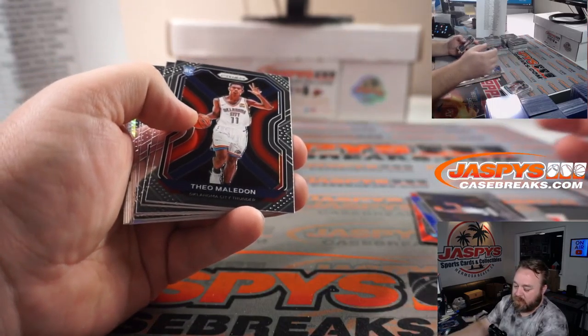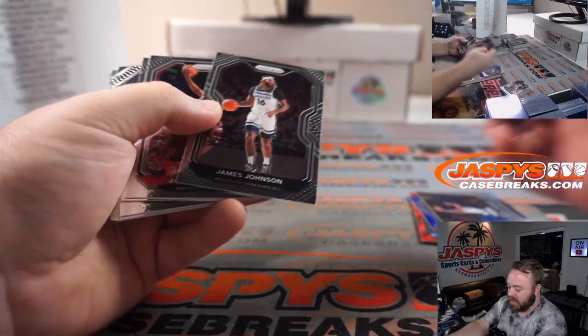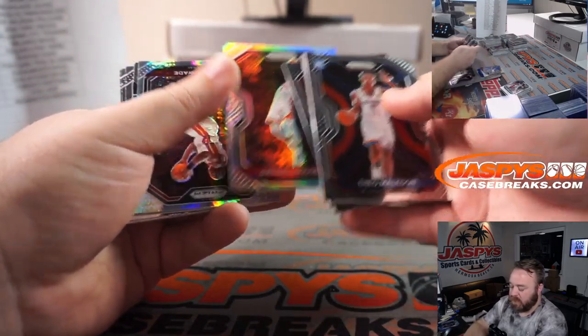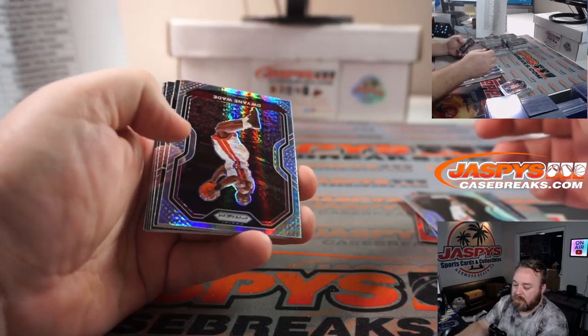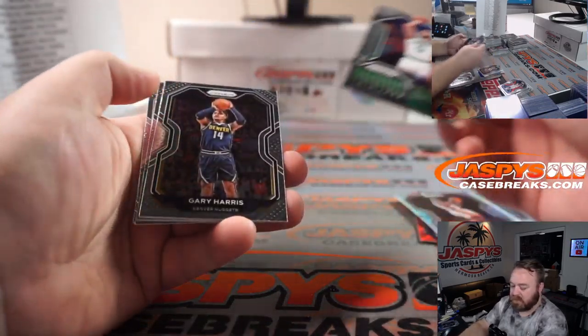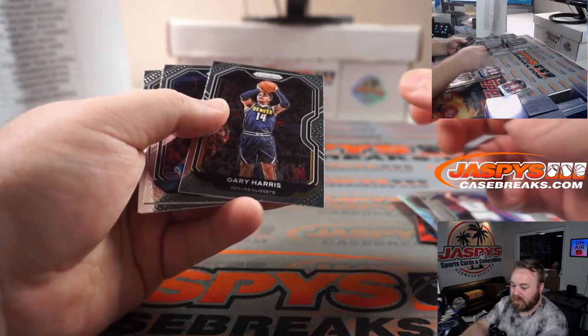Theo Maledon for the Thunder, David Nadler. Daniel Theis Jr. for the Rockets. And Dwyane Wade for the Heat, George Zenos, Dylan Sadler. Tatum, Celtics, Dylan Sadler.